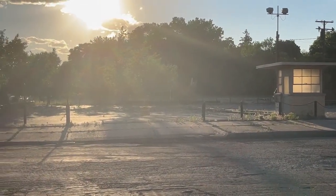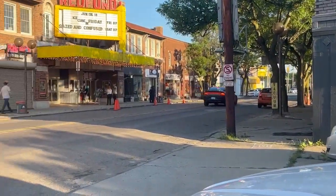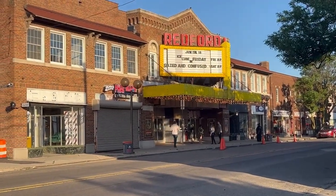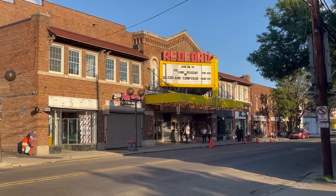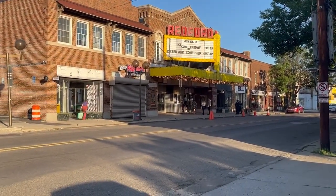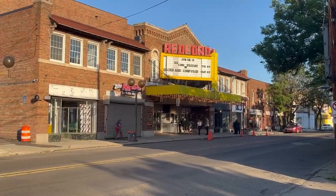They're getting ready to start a movie. I think they're playing Friday tonight for $5. So if you're in the area and you like Friday, or Dazed and Confused, tonight's your night. A fun fact about the Redford Theater, this is where Evil Dead premiered back in 1981.